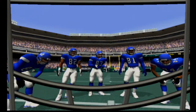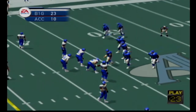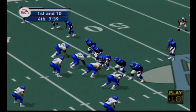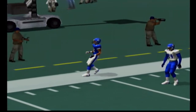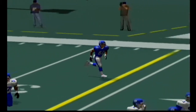I left 30 on one. First and 10. Ball on the 44-yard line. Passes right. Holt, the intended receiver. Lots of pressure, but he gets it away. Yeah, he had to get rid of the ball in a hurry.